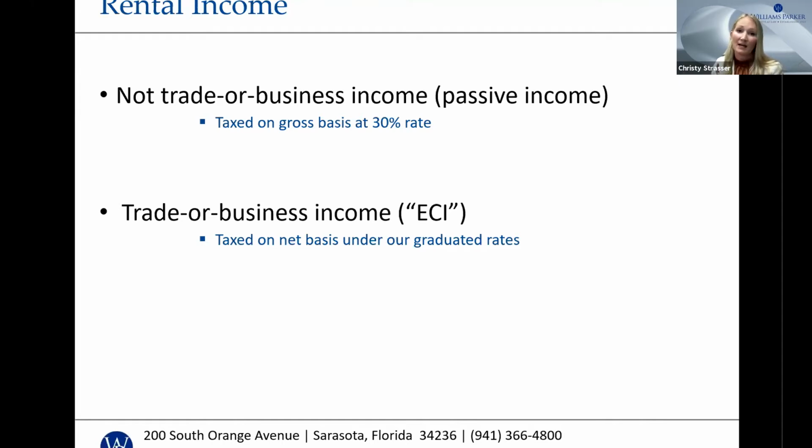Now that means because you don't have a trade or business going on, you're going to take 30% of whatever rent is coming in off the top, and that goes to the IRS. And we'll get into more specifics about that process and how that's done in just a little bit. But that's compared to, if you look below at the trade or business income, what's known as effectively connected income to a trade or business.